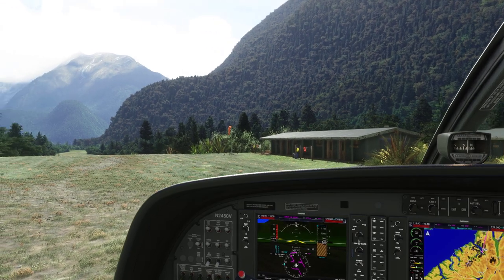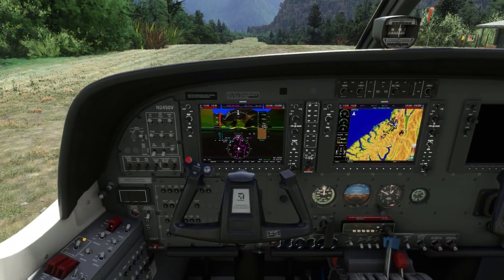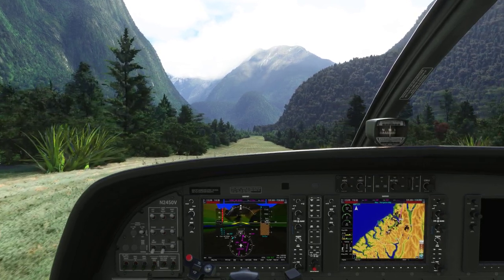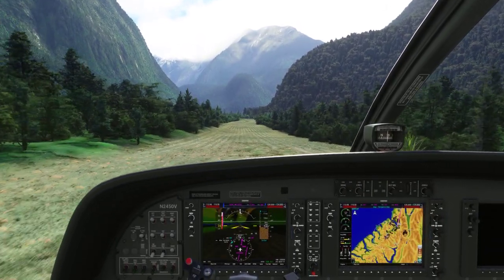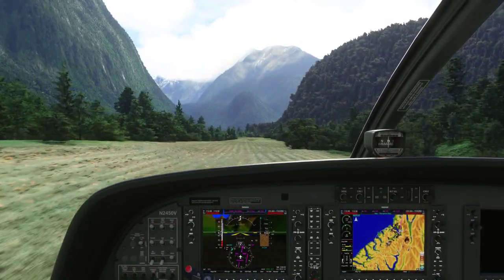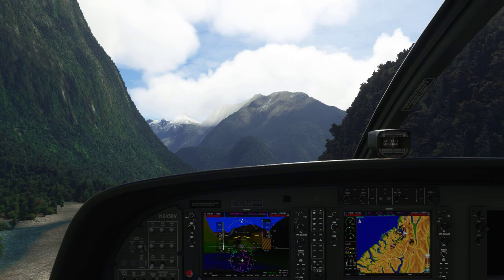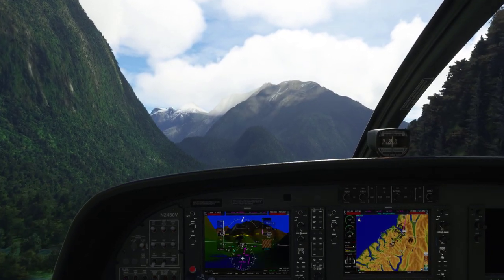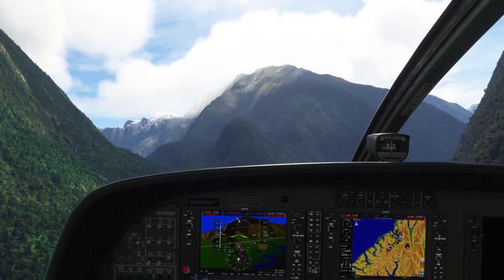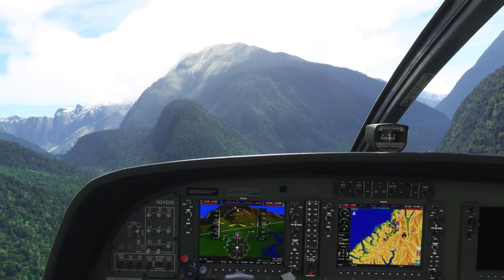A fun little takeoff. All right, everything is set. Let's come ahead with the power. Keep it within limits. It's 50, 60. Start to come up with the nose. 85, flaps are coming up. And we'll go ahead and just come right back with the power here. Come back with the props. And cruise our way down the valley.